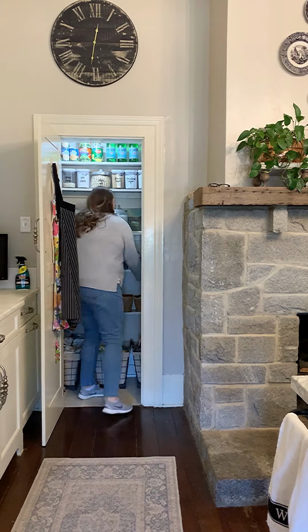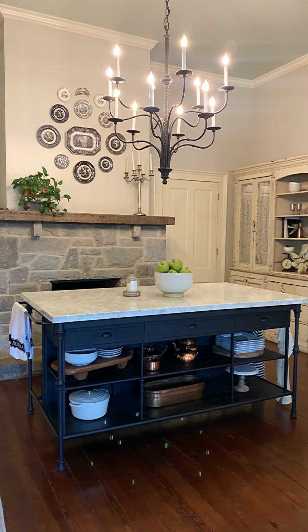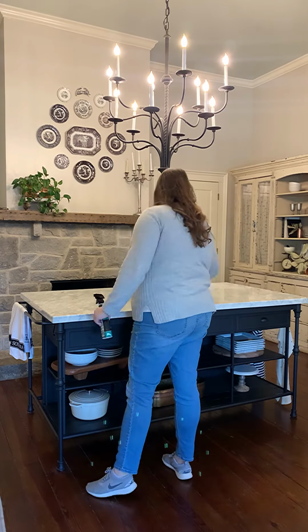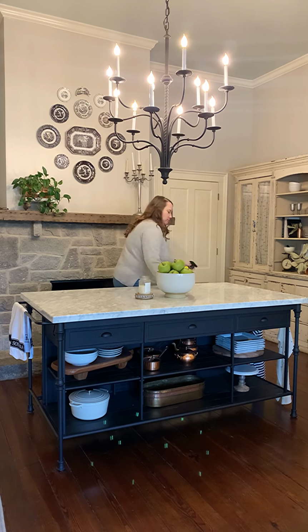So now I'm going to go ahead and get some things done over on the sink. Before I do that, I'm going to go ahead and wipe off this counter, get any germs or any food products that I might have tracked in whenever I was unloading groceries.